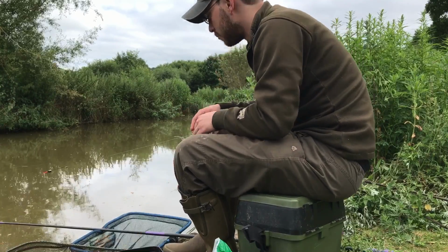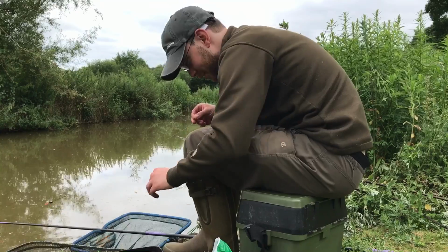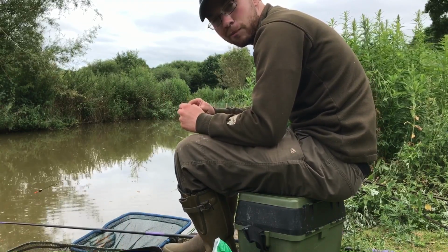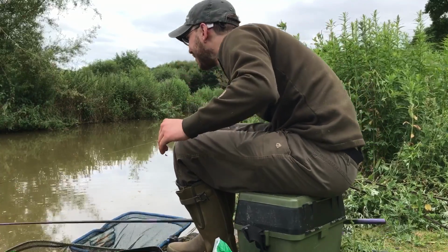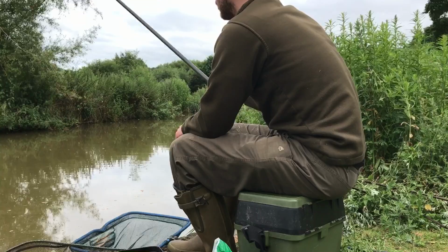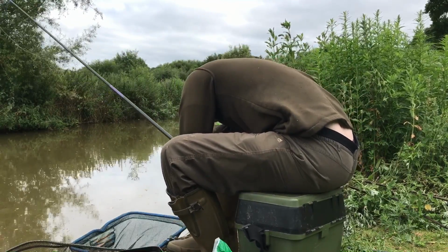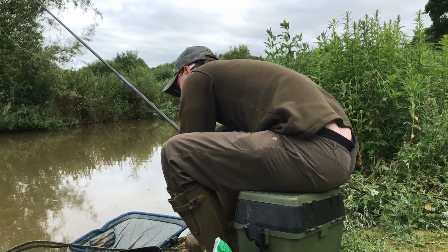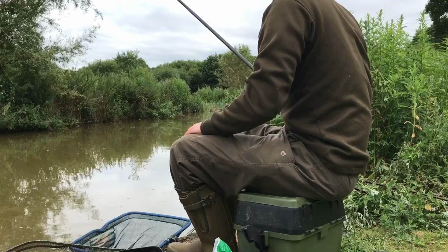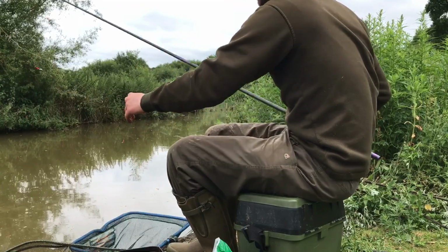So they're only like that sort of size, where Kev's catching them about 3 times the size of that. So I've got to catch at least 3 to match. And for a while I was doing it, but when he starts catching 3-pound bream, there's not much you can do. But yeah, it's good fun. Swim down the side.